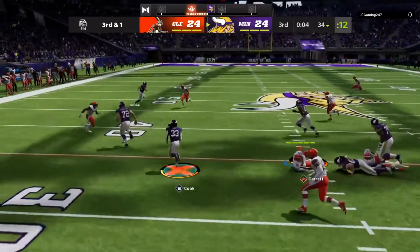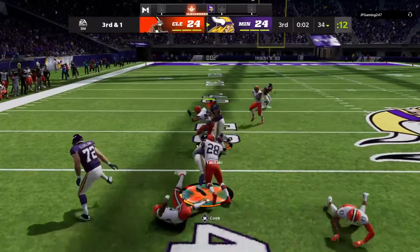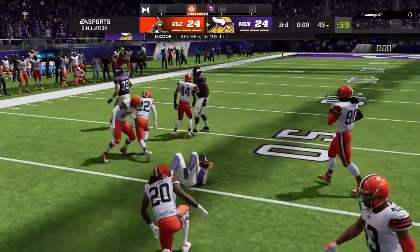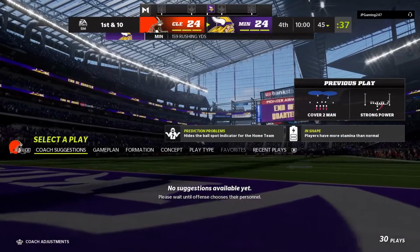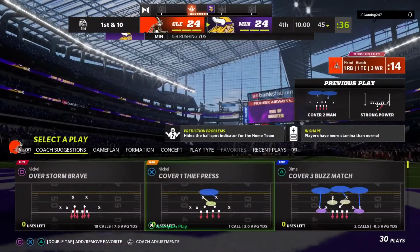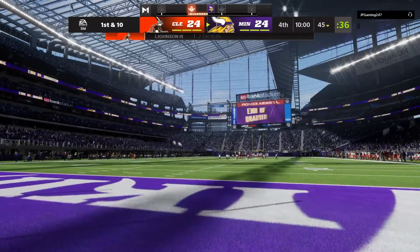They'll run it. Here's Cook. And he'll be tackled right on the chalk of the 45. 10 yards, and it's good for a Viking first down. 3 quarters have come and gone. We'll return with more after this.